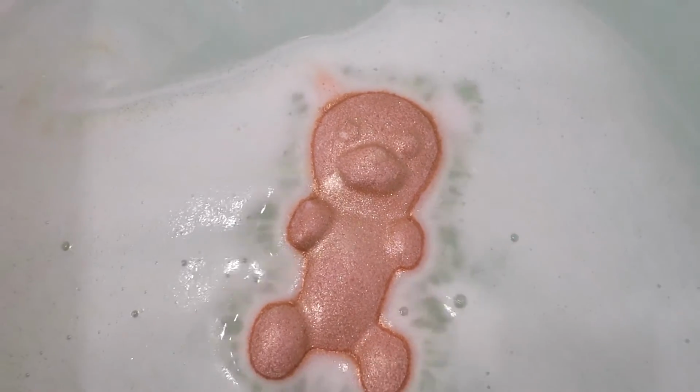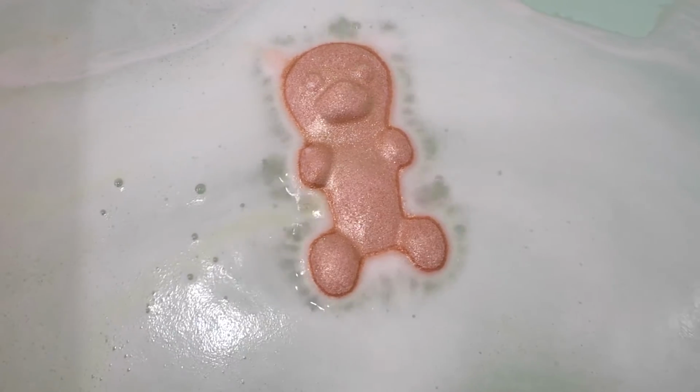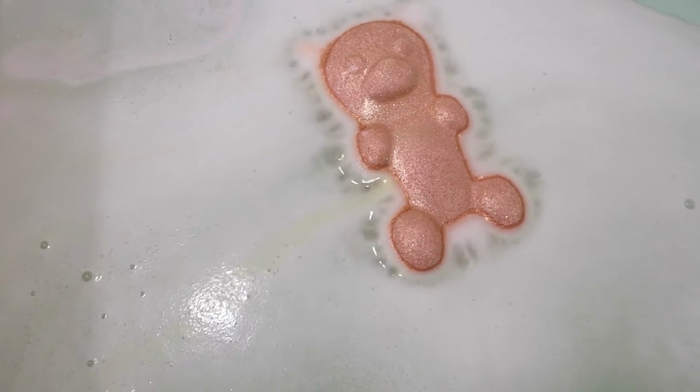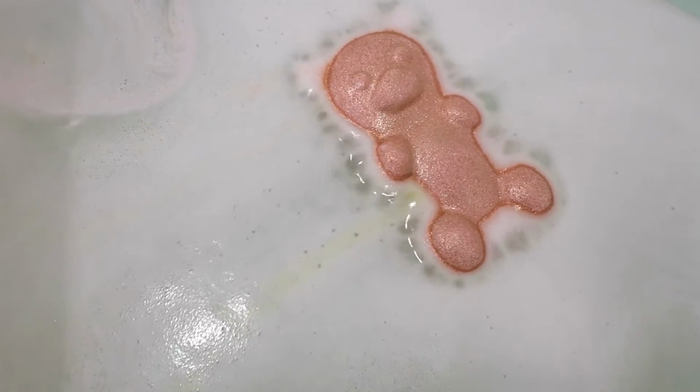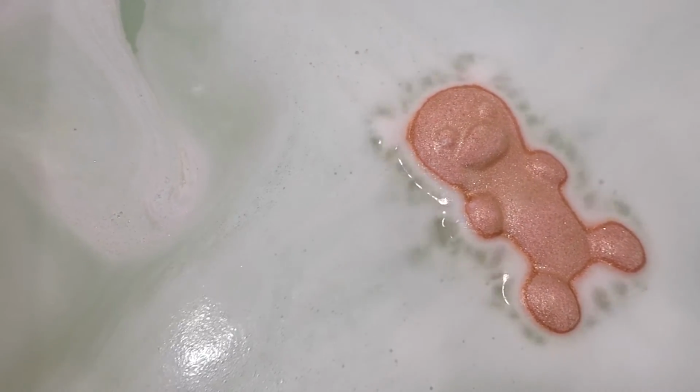At one point, I saw a little bit of yellow come out, and another time a bit of pink. But for the most part, it was this pink orange color. The bath water was sparkly, leaving my skin with light, hardly noticeable sparkles. I took this bath before bed, and they were gone by the morning. However, I have to say that the sparkles lingered longer than the scent did.